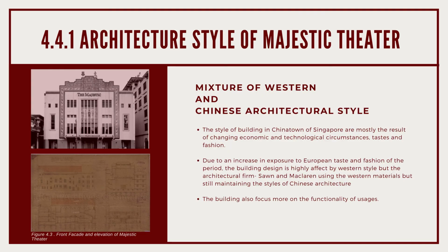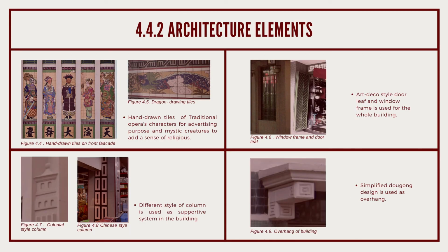The architectural style of the theatre is a mixture of Western and Chinese, and it is the result of increased exposure to European style, but still maintaining the essence of Chinese architecture. The most significant architectural element is the hand-drawn tiles of traditional opera characters, and the whole building's windows and door leaf are in Art Deco style. There are two different styles of column in the building, colonial and Chinese style. Besides, the building has an overhang that is a simplified dougong design.